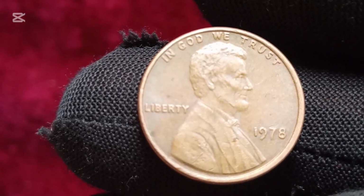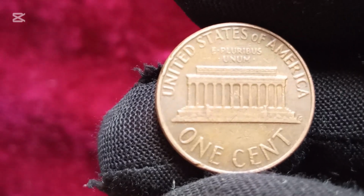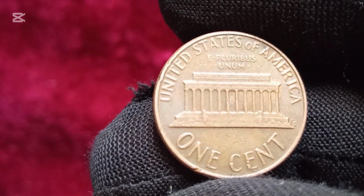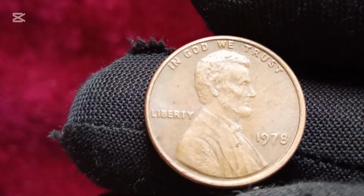1978 die crack and cut errors. Over time, dies can develop cracks, and when coins are struck with these damaged dies, they can show raised lines or blobs of metal on the surface. Larger cut errors, where a section of the design is missing due to a die break, can be extremely valuable.